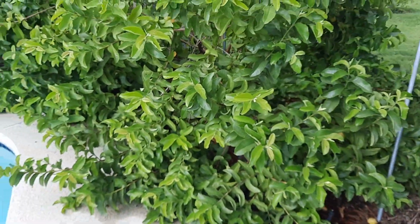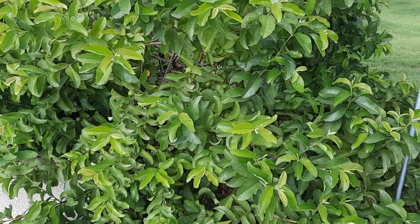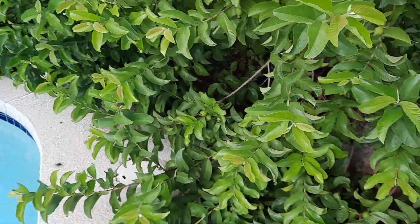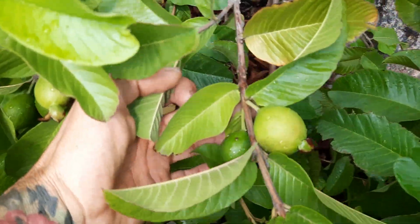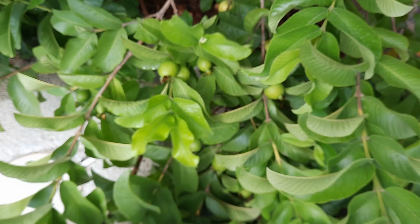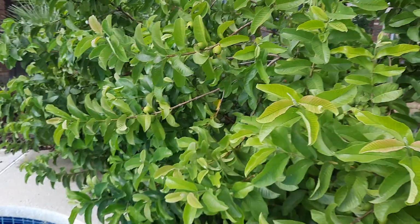Just highly prolific. Here's another one, another guava. You can see these do real well out in the full sun. This was even kind of creeping over the pool a little bit, but also same thing, tons of fruit. Tons and tons of fruit on all of these guys. So if you're failing at guavas, shoot me a message. We got guavas nailed too.